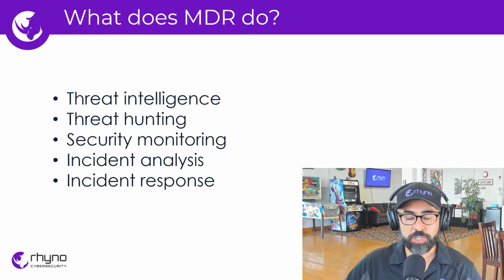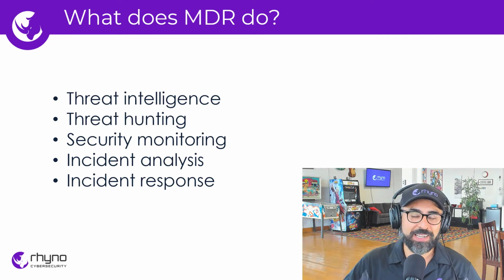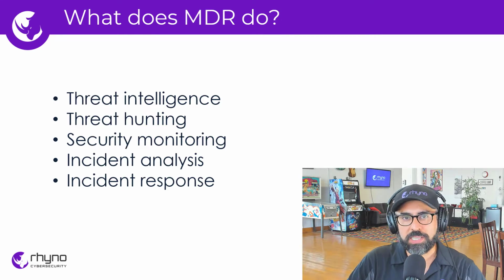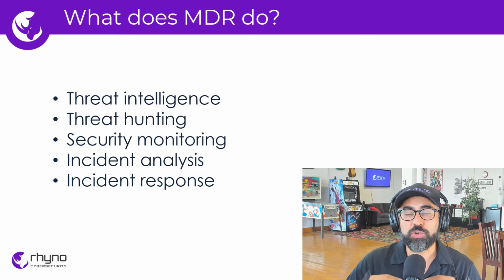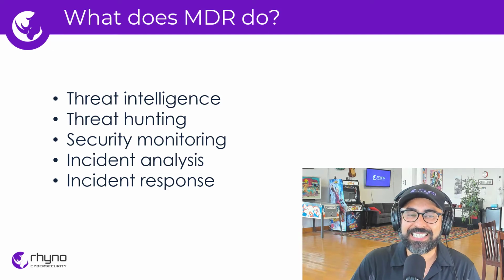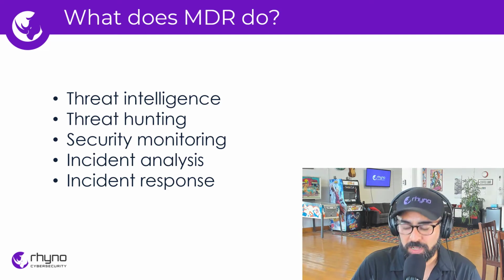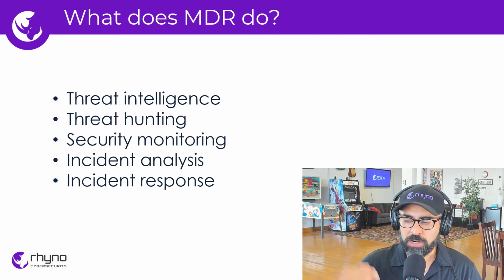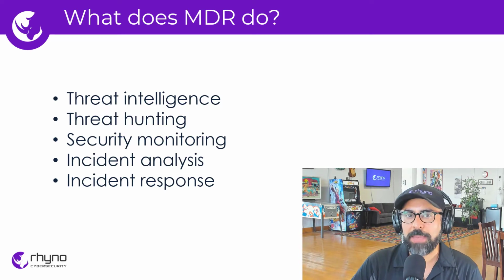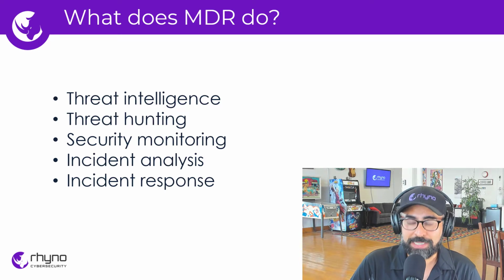The main functions of MDR are to provide threat intelligence, so making sure what's going on inside and outside of the company, threat hunting to catch those little bugs and suspicious activity that's going on in the company, security monitoring, incident analysis, as well as incident response. So if something happens, the technology and the experts are behind trying to control and mitigate cybersecurity attacks.